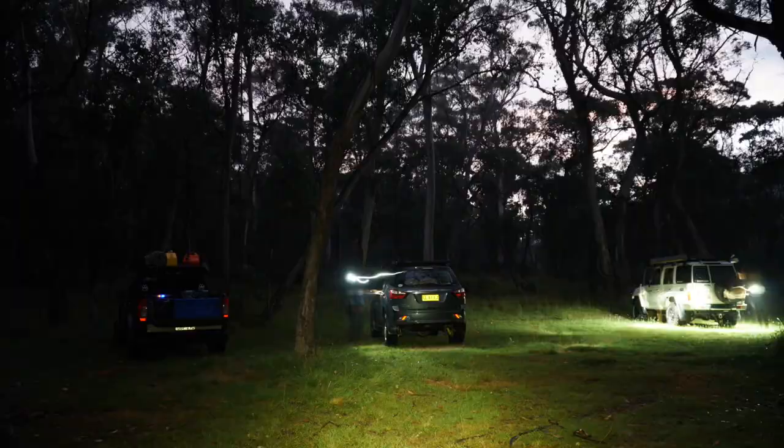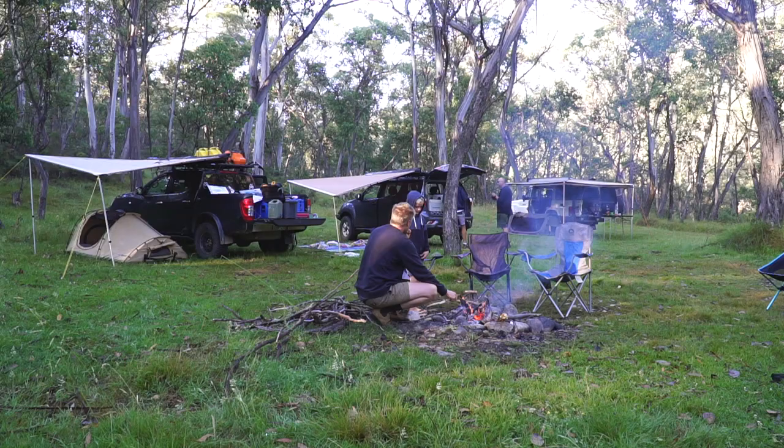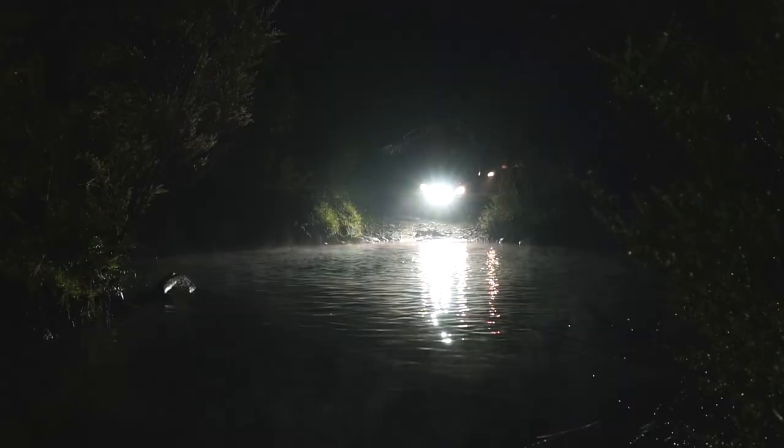We camped at the Buckwong camping ground last night. Once you come across the river, we turn left onto the Davies Plain Track and come up there maybe 3 or 4 Ks, and there's this nice grassy campground on the creek there.